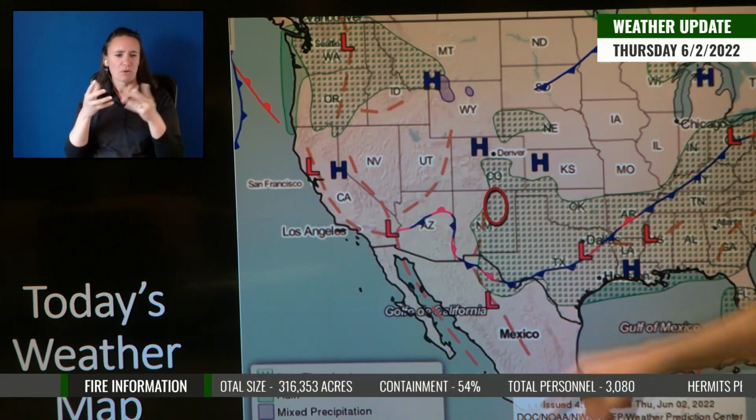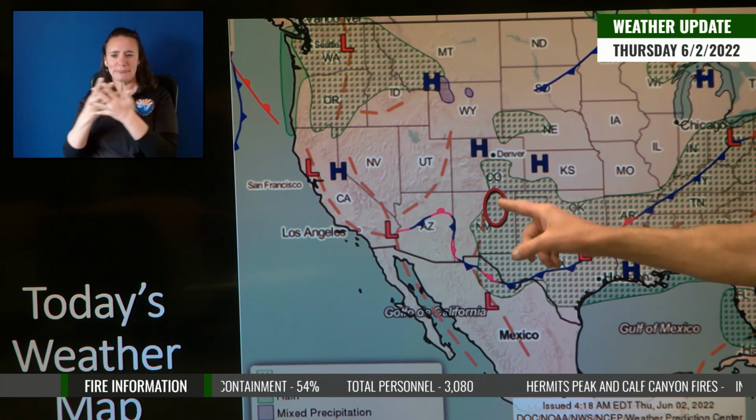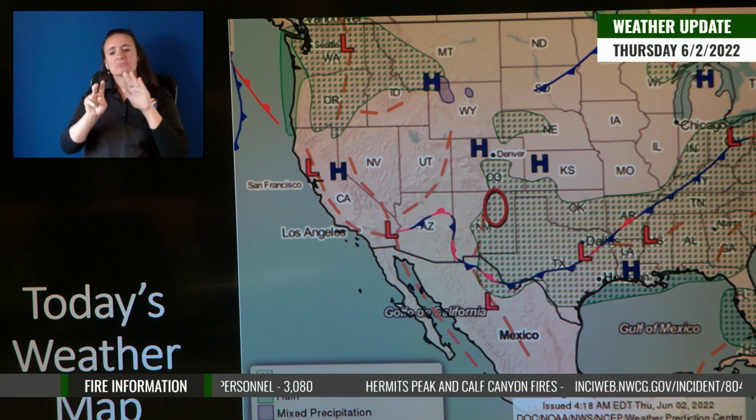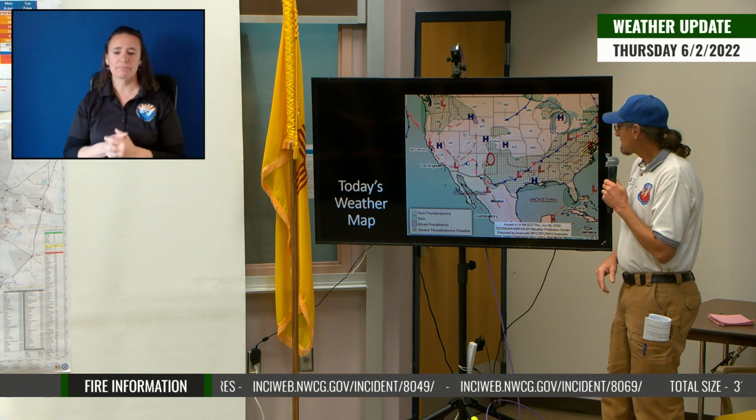And you can see this moisture in this green hatch looks a lot like that satellite did. This is the area where we think we have shower and thunderstorm potential in the afternoon and early evening hours tonight. The best chances will be from 3 p.m. this afternoon until 9 o'clock tonight. So let's move to the next slide here.